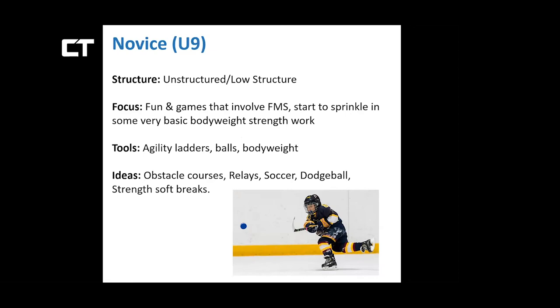What I mean by that is that say you had a 45 minute session with these kids in a gymnasium somewhere, and you had a whole bunch of different games and relays set up. Strength soft breaks would just be taking a 3 to 5 minute period at different points throughout that session to teach them how to squat, how to do some push-ups, a plank, a wall sit, some very, very basic stuff sprinkled in. Because these are still the age group where you're probably going to lose them pretty quick if you try to add too much structure to it. So just sprinkle it in very, very casually.